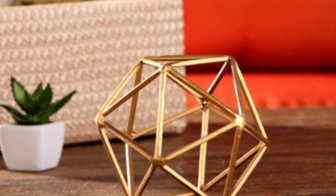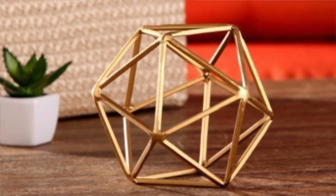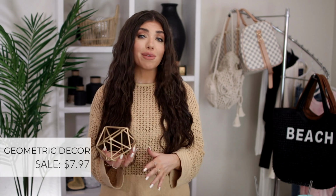Now, this is great as a standalone item or together on top of a book. You could also place this next to a larger decor item, and for about $7, you can get a little update with this geometric trendy look. We've been seeing geometric in our fashion and now in home decor. Everyone needs some kind of orb in your decor.